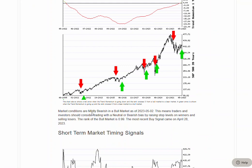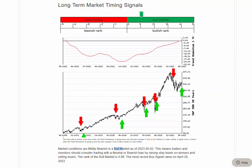Market conditions ticking back to mildly bearish in a bull market. This is a new condition that we haven't seen for a little while. Now that we're in this uptrend, again, as far as nomenclature, as far as the way that you call something a bull market or a bear market, and there are different variations of that. As far as we're concerned, we're looking for this uptrend to be intact to be considered a bull market. So we've ticked back into that location.